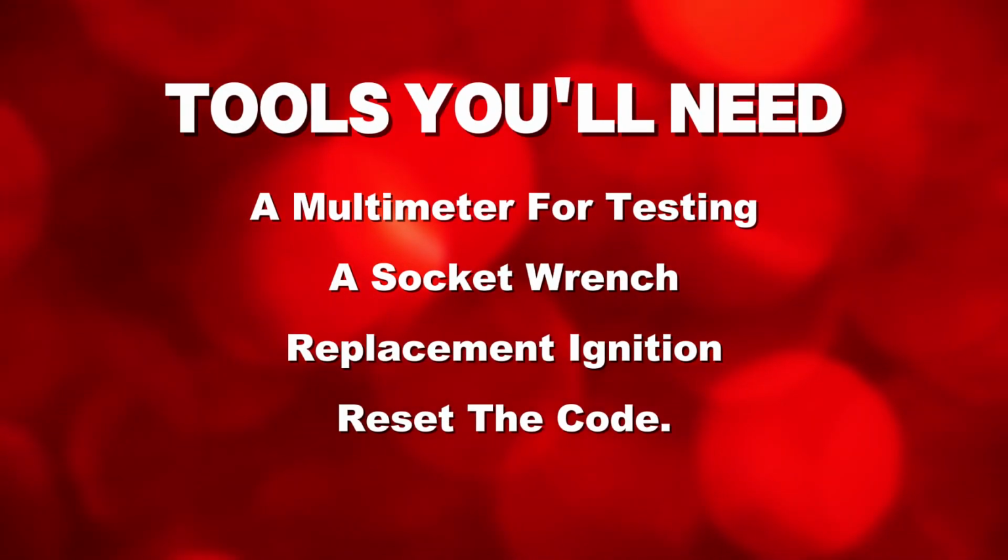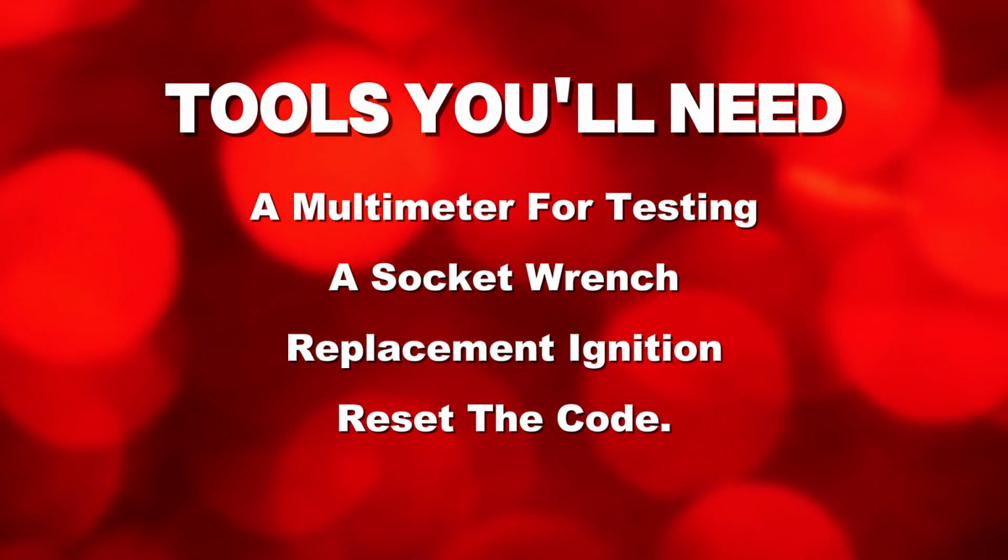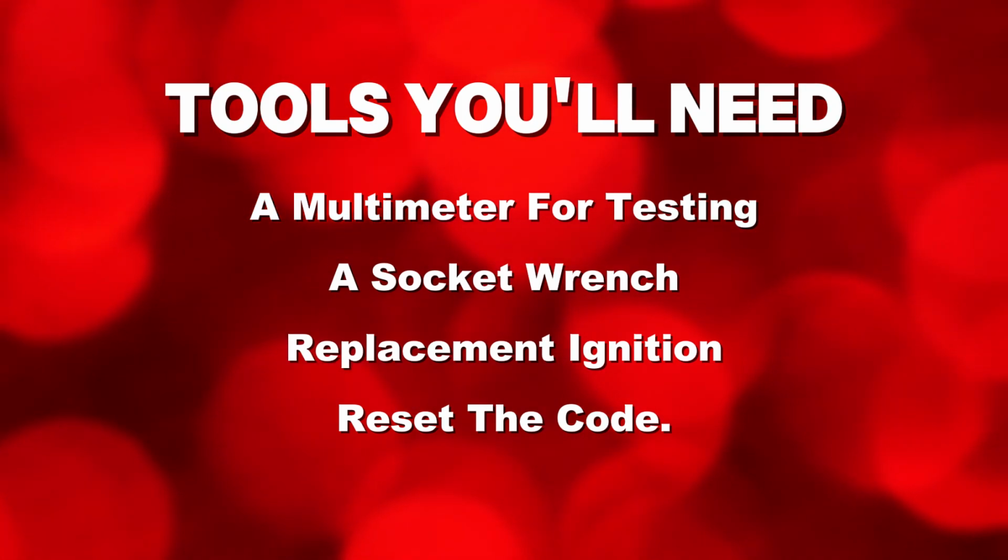A multimeter for testing, a socket wrench, replacement ignition parts if necessary, and of course, your OBD-I scanner to reset the code.